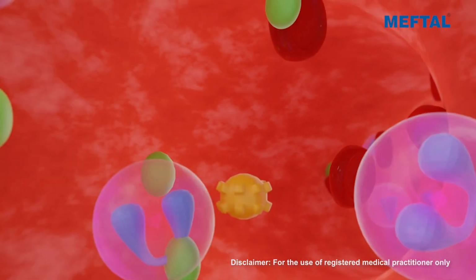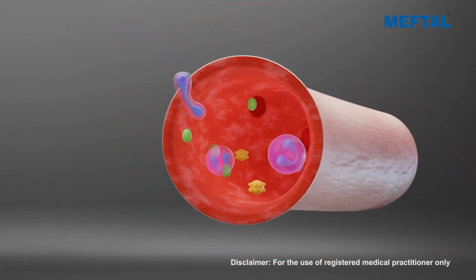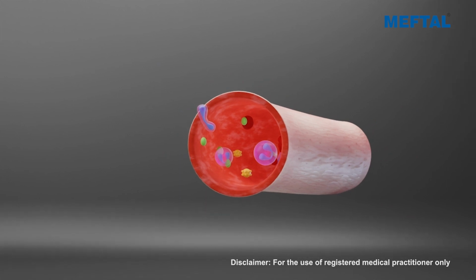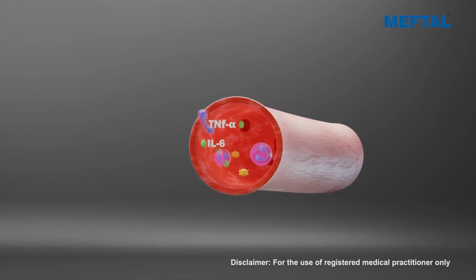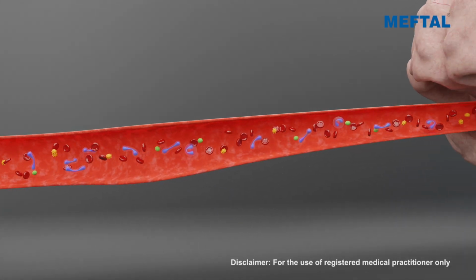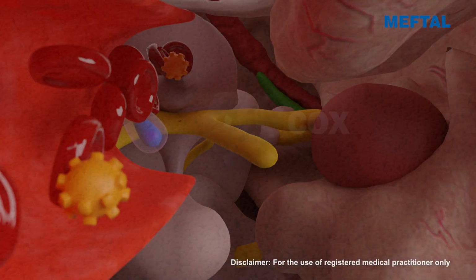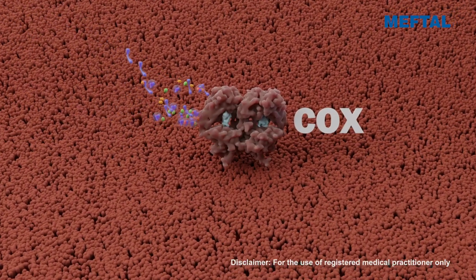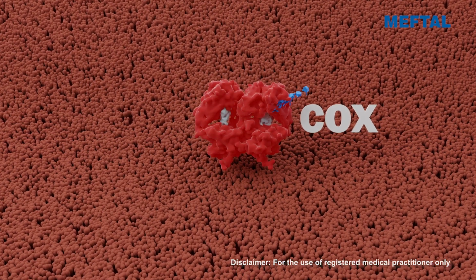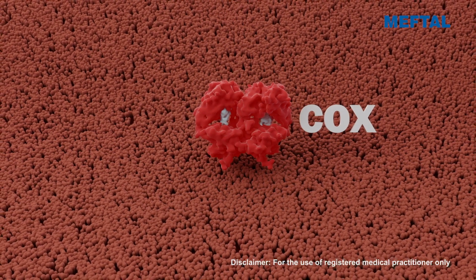IL-1 beta acts at the site of infection and induces the synthesis of local prostaglandins and other cytokines such as IL-6 and TNF-alpha, which get released into the circulation. The bloodstream carries the pyrogenic cytokines to the brain, where they stimulate the synthesis of central prostaglandins through the activation of the cyclooxygenase enzyme. This is termed as the humoral pathway.